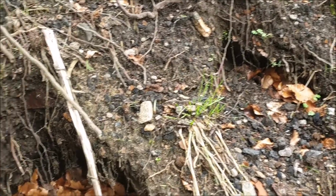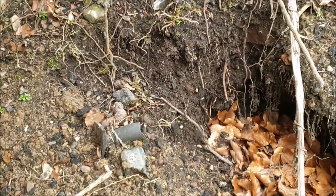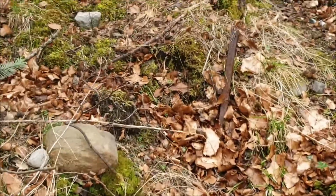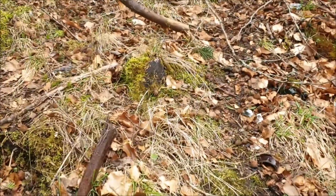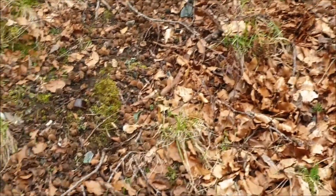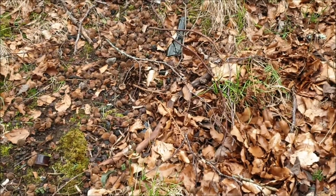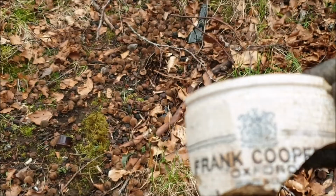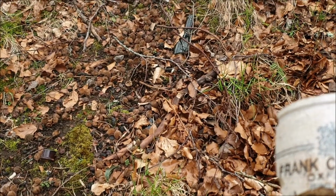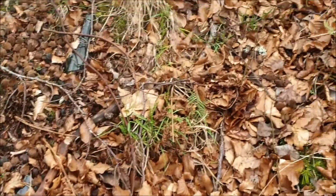But yeah, this bank, obviously, once we're not on restrictions, would certainly be worth digging out, because there'll be stuff buried in there that isn't visible. And it's a good bank in context, though having said that, that might be spoil of other people. But let's keep walking around here and see what we can see under this tree. What have we got here? Something else. That is Frank Cooper of Oxford. Homemade something. Don't know what. We'll take that and see if we can research it.